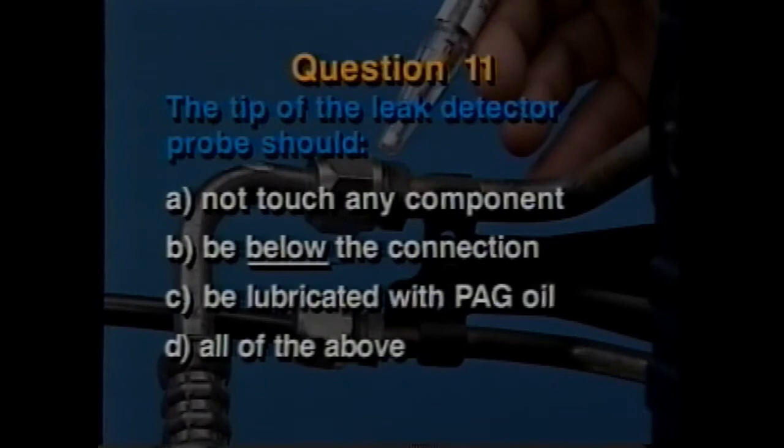Question number 11. When testing for a leak in an R134A system with a halogen leak detector, the tip of the probe should A, not touch any component. B, be positioned below the connection being tested. C, be lubricated with PAG oil. Or D, all of the above.